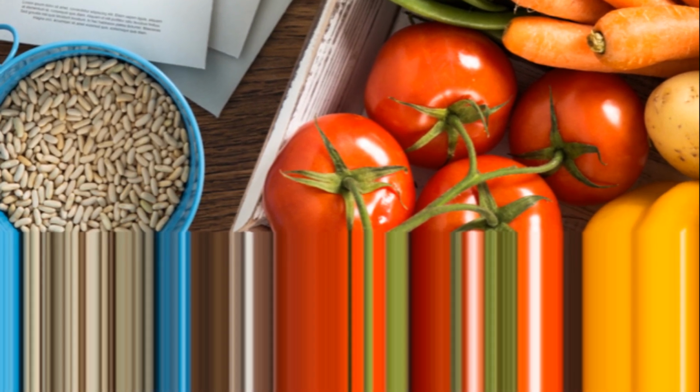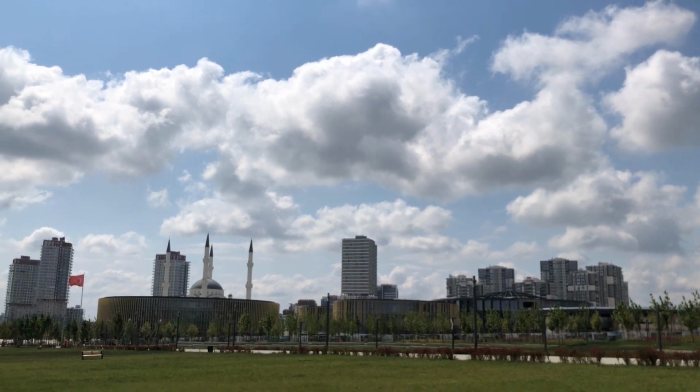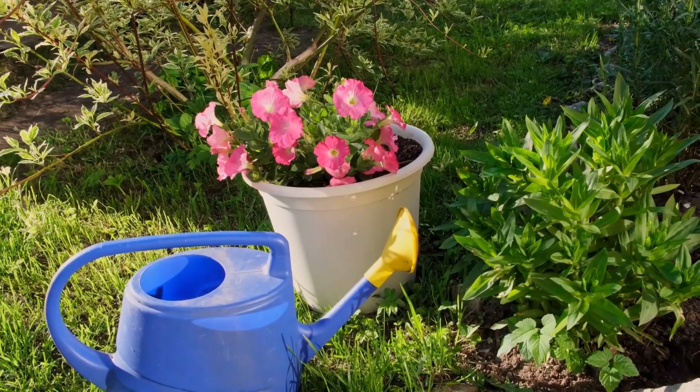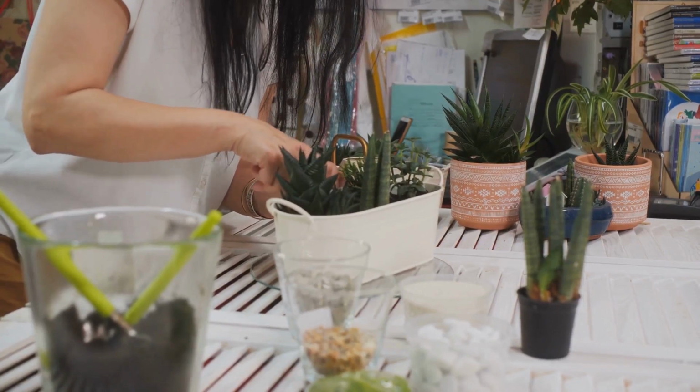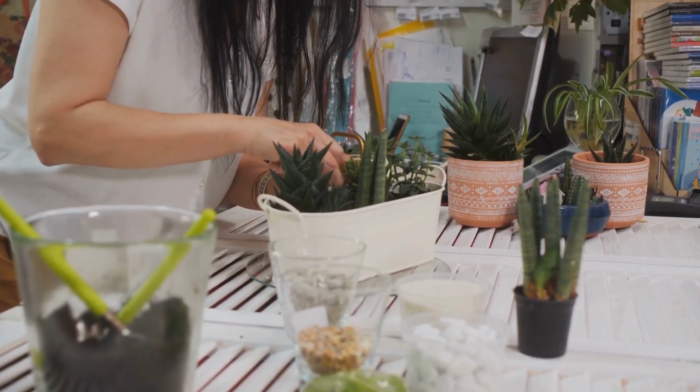Even if your schoolyard or balcony is completely void of green spaces, you can place containers on concrete, cement surfaces, pavement, and grow a beautiful, bountiful harvest of vegetables. Or enhance your space with vibrant flowers.